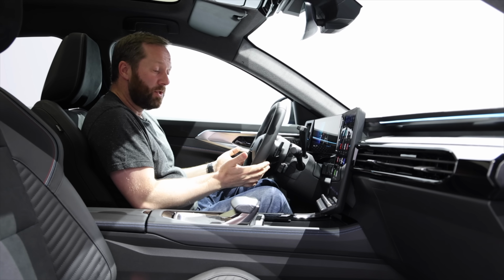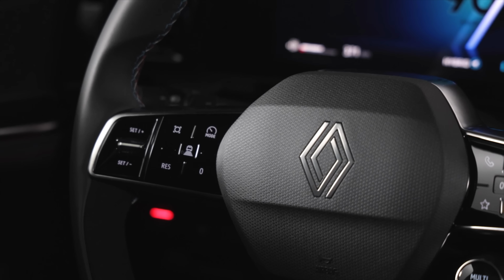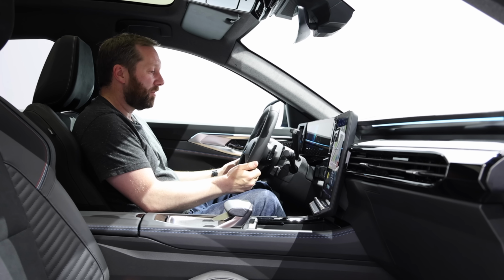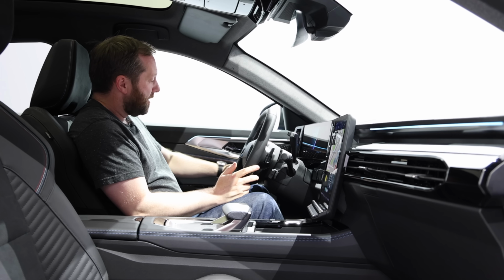This is a new design steering wheel that we've seen on Renault models, and on this Esprit Alpine version, it gets a little bit different. It's got some suede-like inserts on the bottom. It's got that kind of tricolore, red, white and blue French flag stitching on it, and that continues across the door as well.